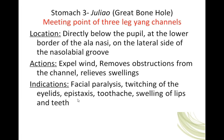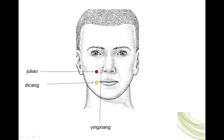We will cruise through these for a second, and we'll show you right here. Right here is Juliao, just lateral to the nasolabial groove at the level of the lower border of the ala nasi. Here is Yingxiang, welcome fragrance, large intestine 20, midpoint of the ala nasi on the nasolabial groove. And here is stomach 4, Dicang, which we will also talk about in a moment. But you can see, stomach 1 would be here, 2 here, 3, 4.